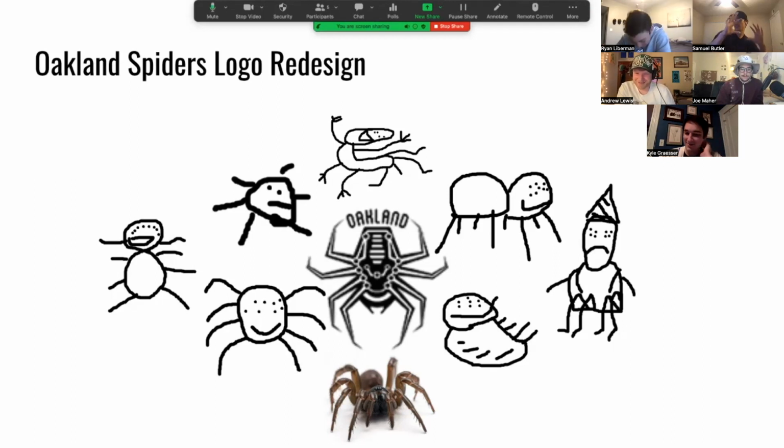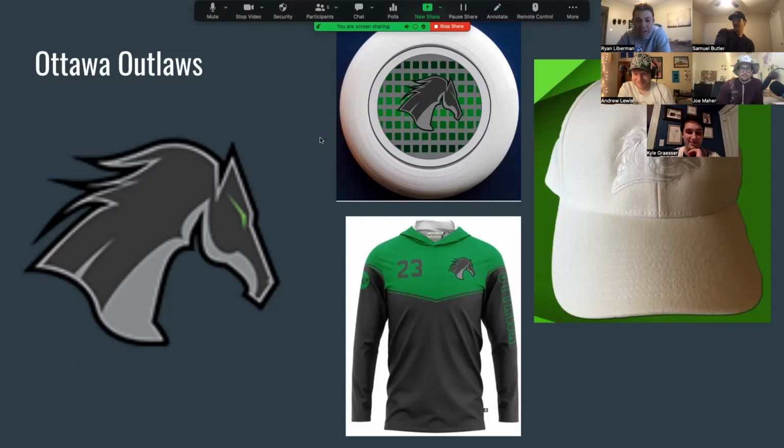And they form a little diamond. I love all of them. Looks nice. Oh, I love it. Oh, this is Outlaws. This is like the most boring logo in the league. Bad.